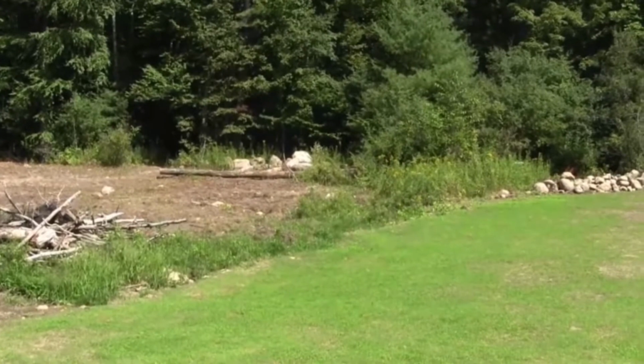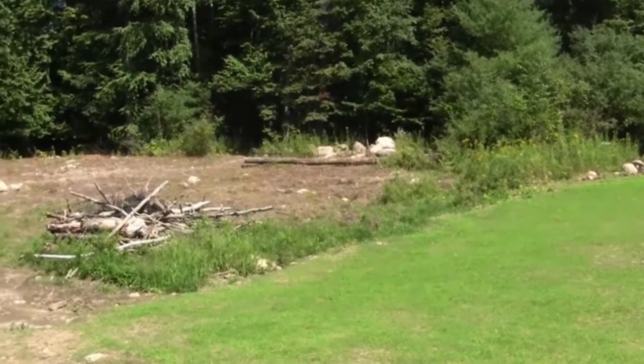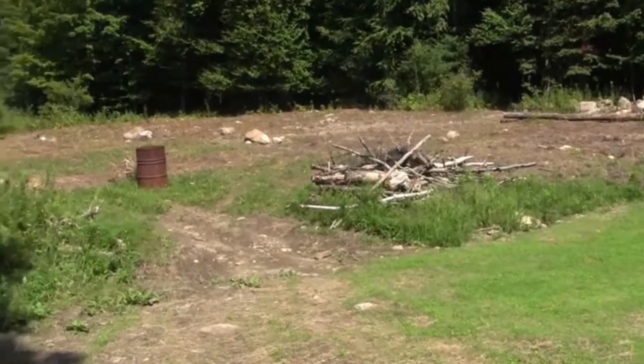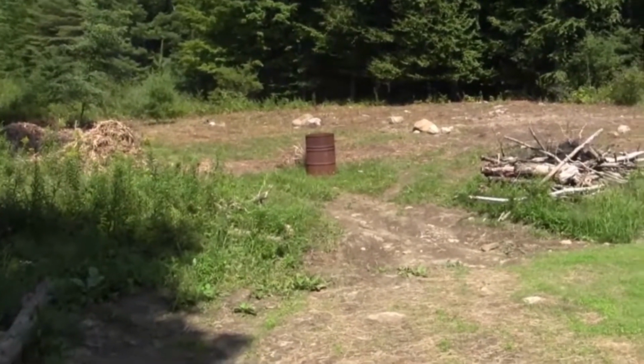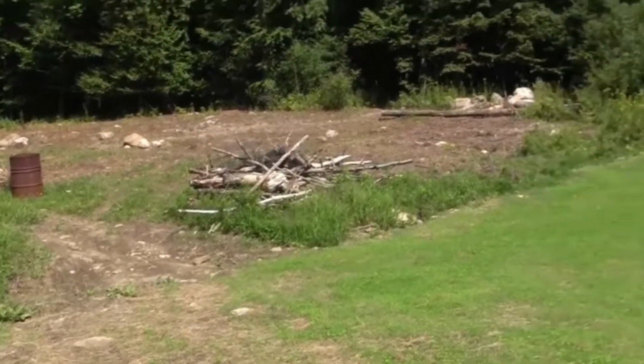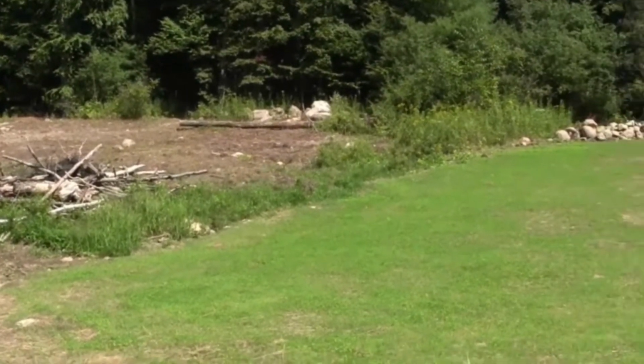Big log up there I gotta get rid of. Gotta get rid of this mess right here. So I'm gonna be working on that this afternoon. Gonna take those rocks and put them up there along the edge.